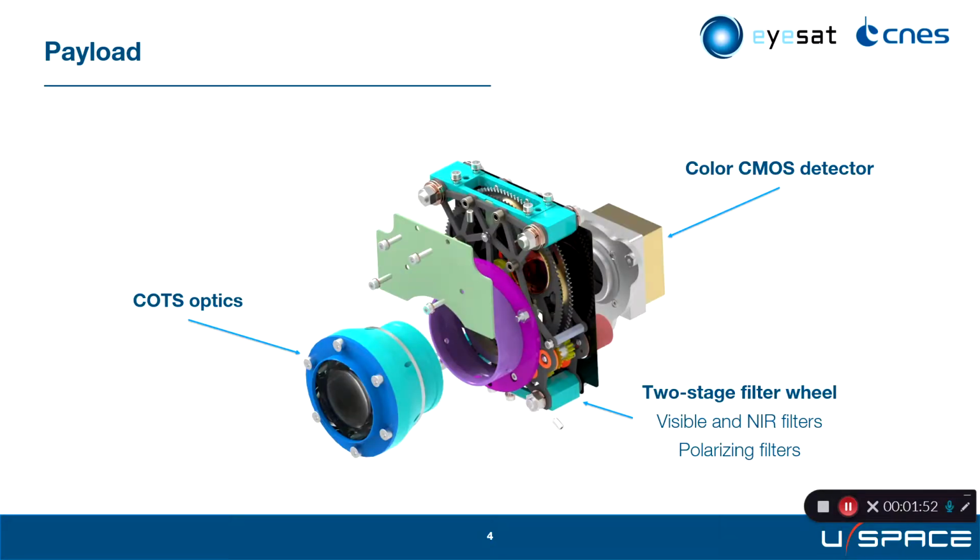To do that, we developed a specific payload. You can see on this slide a CAD view of the payload. Beginning on the right, we have a camera with a color CMOS detector inside. Then we have a 2-stage filter wheel, so there are 2 wheels rotating in opposite directions. On one wheel there are visible and near-infrared filters, and on the other wheel there are polarizing filters. And finally, there is a COATS optics.